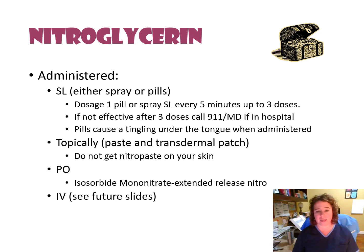So the cool thing about nitroglycerin is we have a couple of different ways that we can actually administer this medication. So one way is that it comes in like a little pill. You put it under the patient's tongue, sublingually, and you give 1 dose every 5 minutes up to 3 doses. Typically, if the medication isn't effective after 3 doses, they'll have them call 911 and bring them into the hospital.